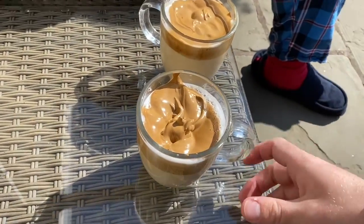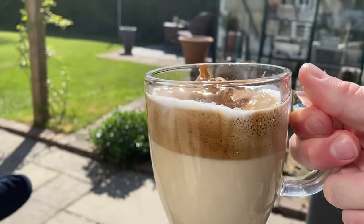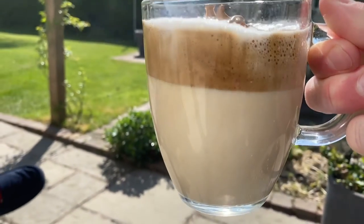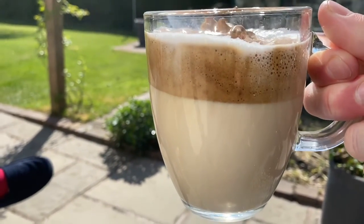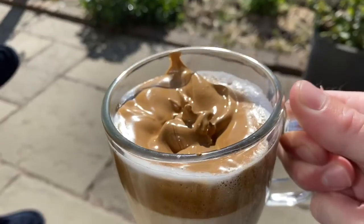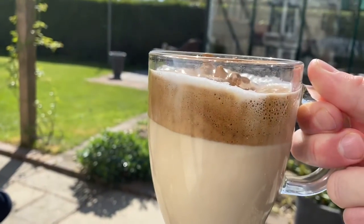Okay guys, do you know what? I take it back. I think we actually did the right amount because look, it's kind of melting into the milk. The milk has kind of turned a bit of a coffee colour. I actually think we've done the right amount. Yeah. I think it's actually turned out really, really good. Look. So there we go. We're in the garden and we're going to enjoy them.